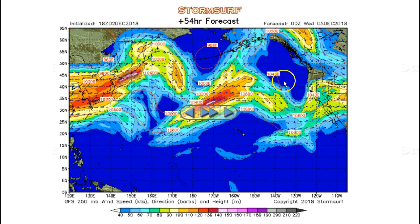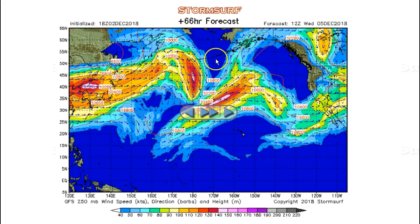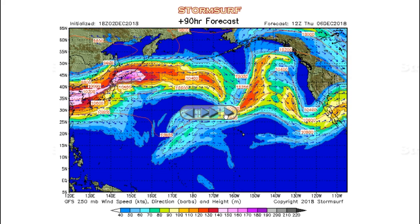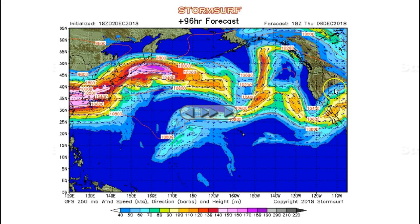We continue on, the trough continues off California as we get into Tuesday night, and then notice the trough, now in the northwestern Gulf of Alaska, tries to redevelop Wednesday. Winds building into it at 140 knots. Also notice a pretty consolidated jet starting to build off Japan as we get into Wednesday. Roll this out some more. Look at this trough, it just sits here, does not move as we get into Wednesday night. Finally, Thursday it starts moving onshore.